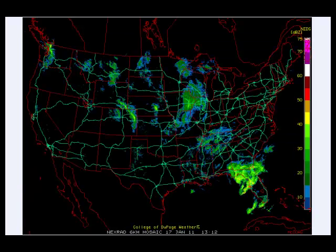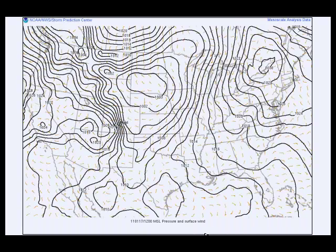Now, in terms of the radar imagery, a lot of rain down in the Florida Panhandle, extreme southeastern Alabama, and into southern Georgia. That is with an area of low pressure that is taking shape back in that region. Let's go back to our sea level pressure map, and the low pressure is taking shape right in that area there, and this will lift up somewhere close to this general area.